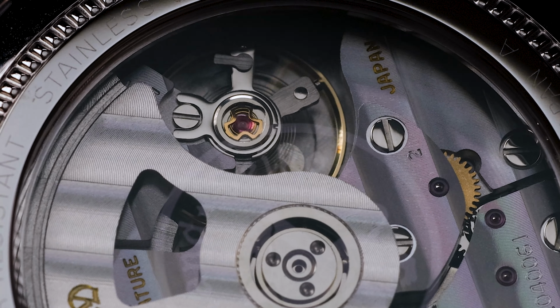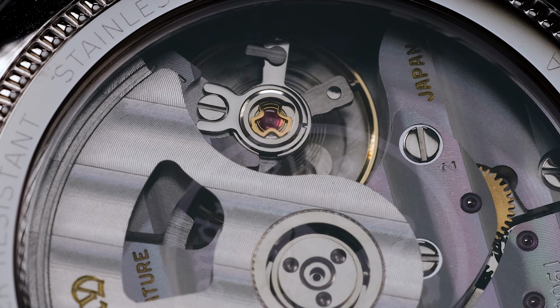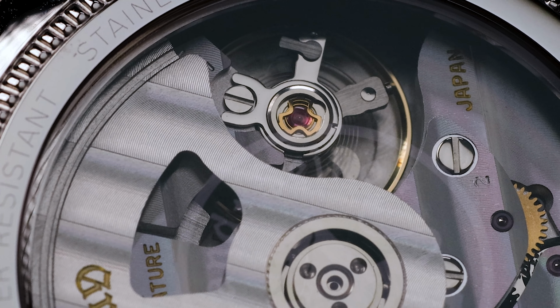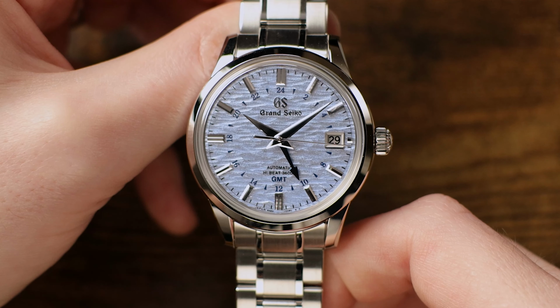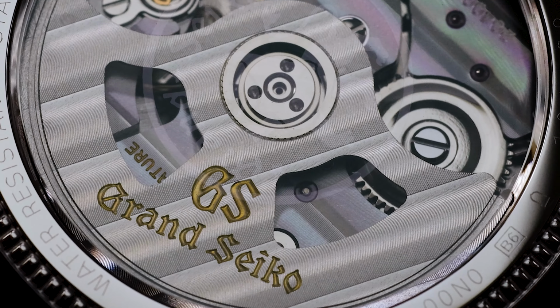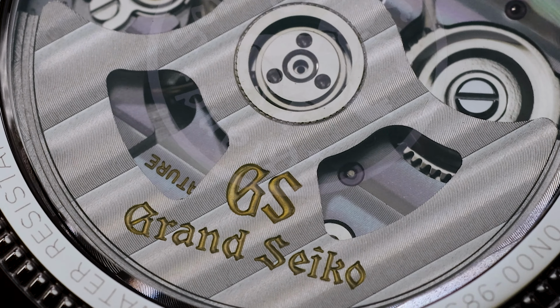As mentioned, this is not running a spring drive movement. It is in fact the 9S86 high-beat automatic, a movement that runs at 36,000 vibrations per hour, or 10 beats per second, giving you a similarly smooth sweeping seconds hand. And the movement has a 55-hour power reserve. It has 37 jewels. And of course, it is hand-winding and hacking, and it features a date complication along with the 24-hour GMT complication. Now, the movement, like the entire watch, is really nicely decorated, and of course, it's visible through the display case back window on the rear of the watch.